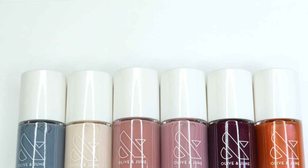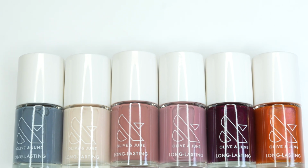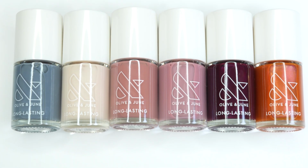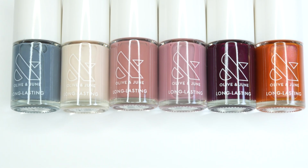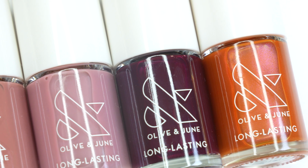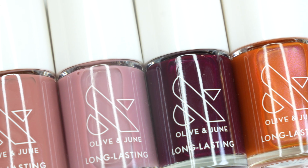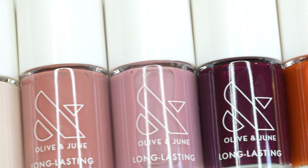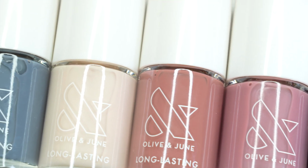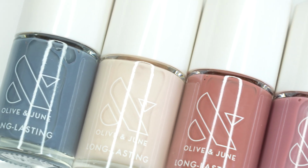So there you have the Olive and June Fall 2023 collection. I'll have a link in my description on where you can pick these up. And from the bunch, my favorites were Can I Borrow a Sweater, Favorite Beanie, and Luxe Loafer. But this collection has something for everyone, and I really like Olive and June polishes. So if you're in the market for some of these shades, I definitely recommend trying out this brand.